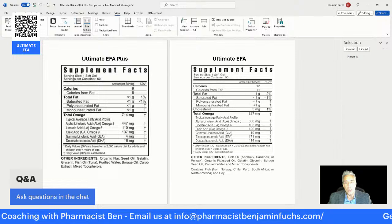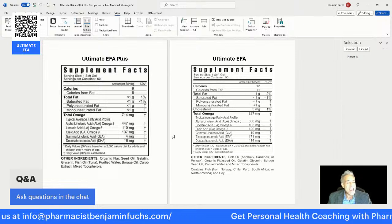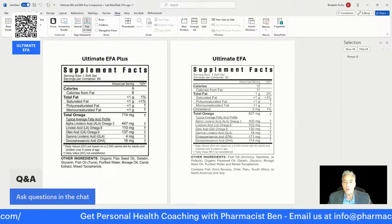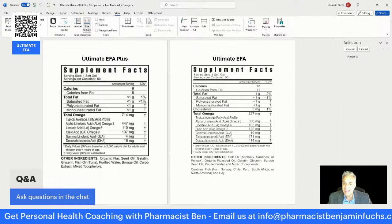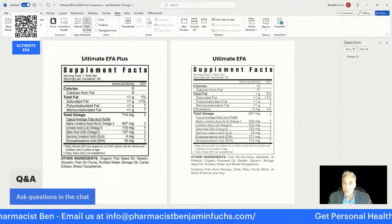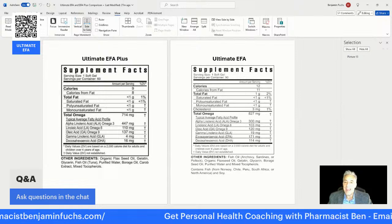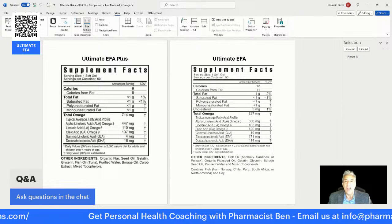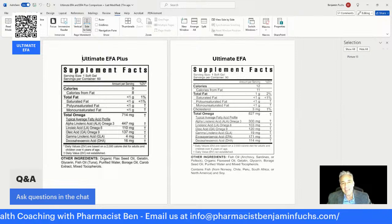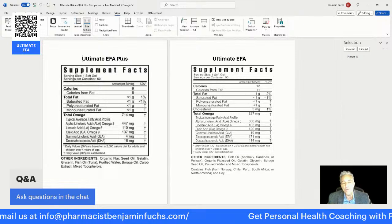So you've got the Ultimate EFA Plus right here and the Ultimate EFAs. Your Ultimate EFAs contain less, you can see right here, less of the ALA, the omega-3. They contain a little bit less omega-6, and a little bit less omega-9. And check this out, they contain a lot more GLA. So it's kind of tricky, because you're going to get more of the essential fatty acids in your Ultimate EFA Plus, but you're going to get more of the GLA.